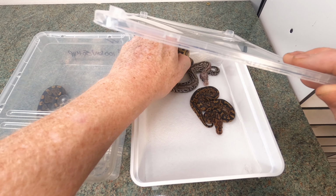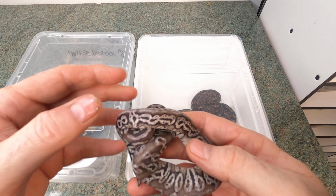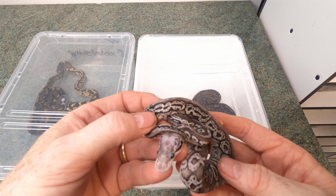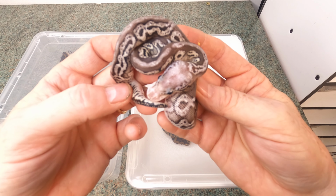The next one up the line, which is a het but is absolutely stunning. So this guy, when I first saw this in the egg I initially thought was a clown. Looking at the head. Look at that head, he's got an amazing head.